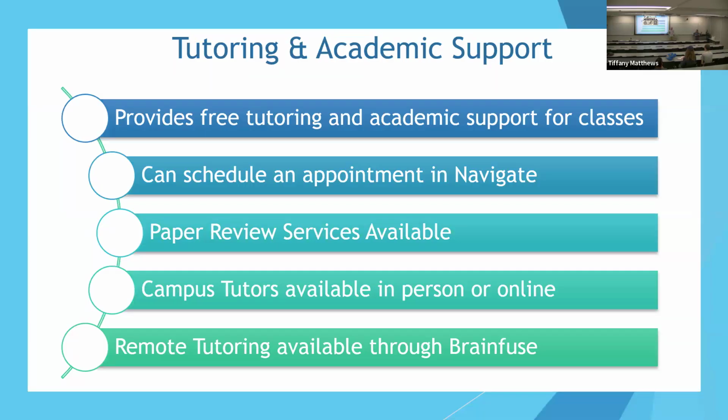Okay, so tutoring and academic support. I hope you all have heard that we do have free tutoring available, and I want to emphasize free because some people have reached out and asked how much it costs. And I'm just like, nothing. If someone's asking you to pay, that's incorrect. So we have free tutoring support for classes, and it's similar to how you set up an appointment with your advisor or with Tiffany. It's going to be in Navigate, and sometimes you can just select which class you want the tutoring for, and that will connect you with a tutor.